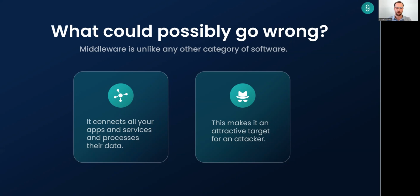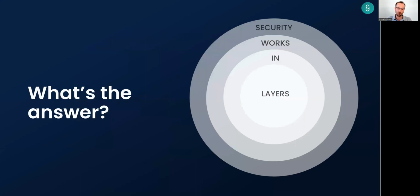Now, think about it. If your ERP or your CRM is compromised by an attacker, then that attacker has access to those systems. But in an integration platform, any compromise there, in theory, means that an attacker could access any of the data that that platform is processing or the endpoints that it connects to. So the scope for an attack is actually far broader than any one individual platform or service. So hopefully that makes a strong case for why it's important to consider how an integration platform should be secured. So how do we deal with security?